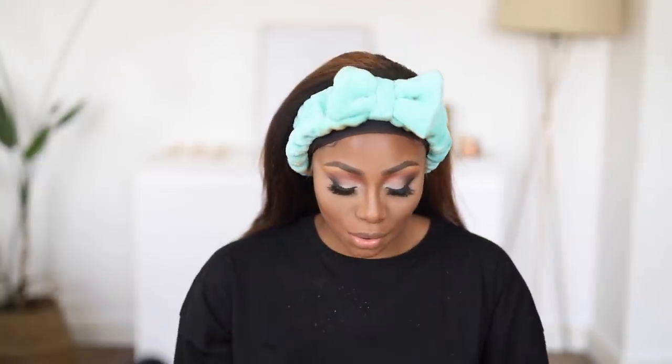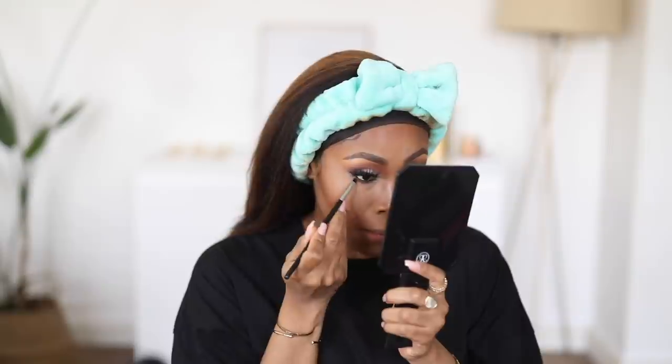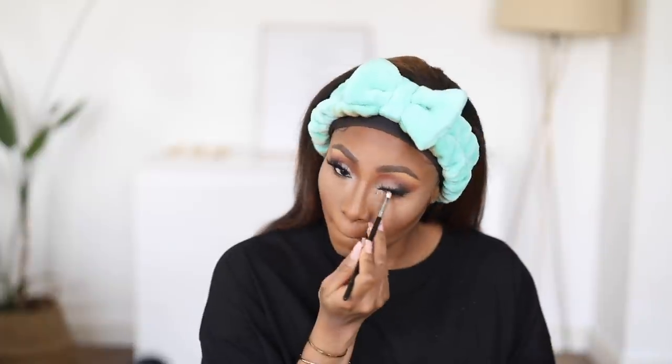Okay, so that brown that I used on my crease, the same one from ABH, I'm just going to dust this on my lower lash line, okay? Just apply it and blend it out, okay? I'm going to apply some mascara on my bottom lashes. This is my Ingot Lash Enhancer.